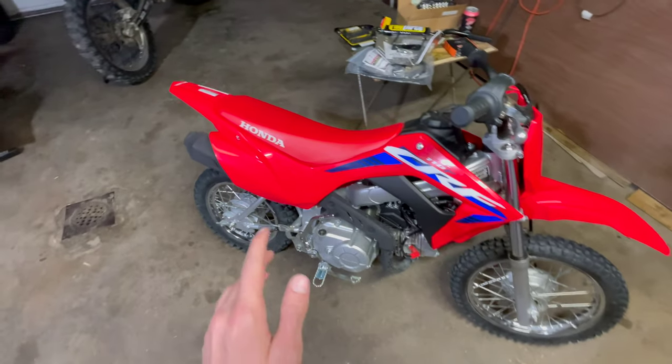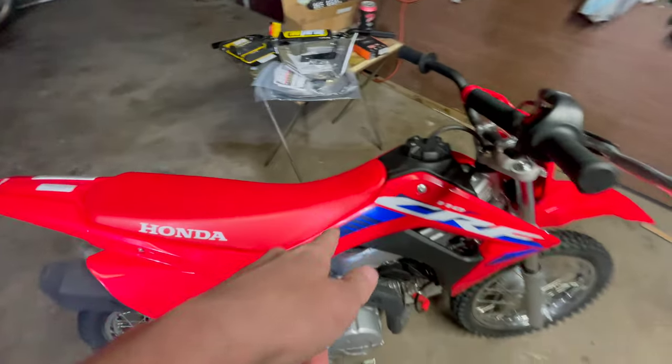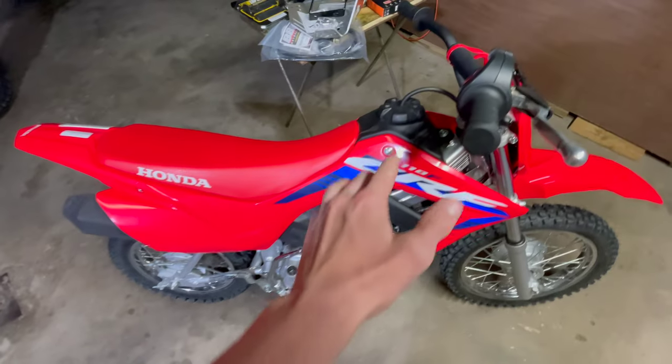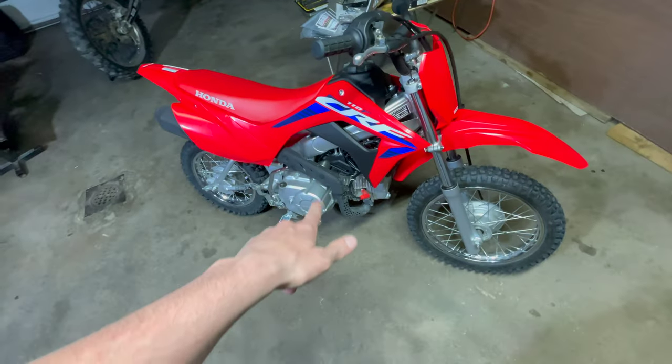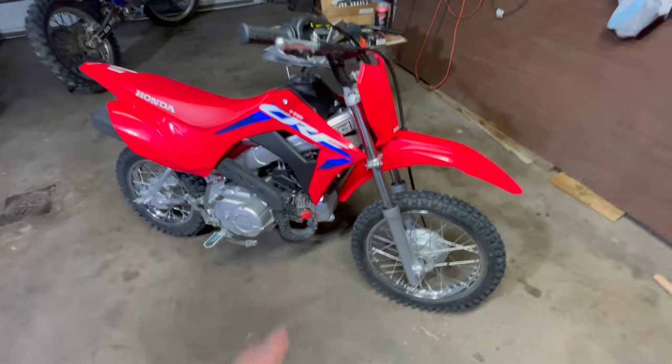All right, everybody. So this coming weekend, we've got a race coming up. And I'm actually not going to be racing the two-stroke. I'm going to be racing this, my CRF110. This is my new machine that you guys are going to see on the channel. I bought it brand new. And so far, it's been a fun little machine.